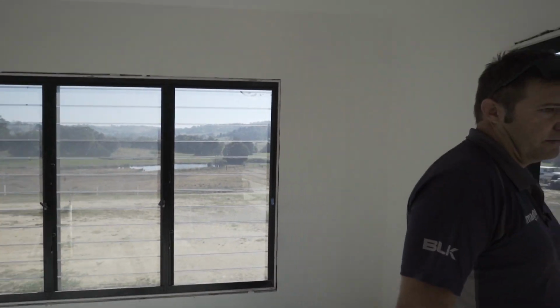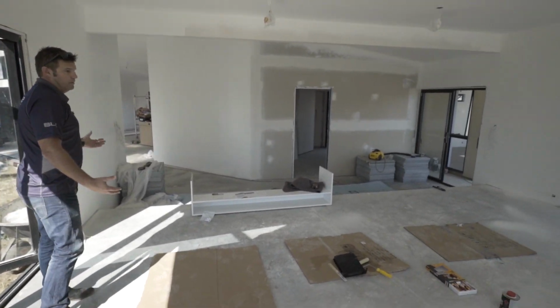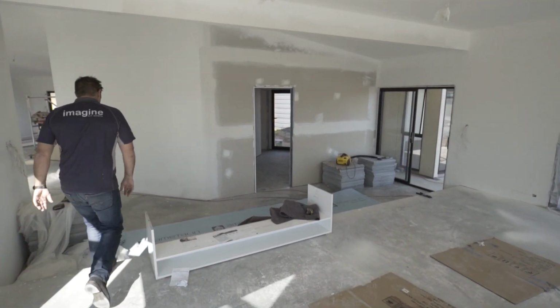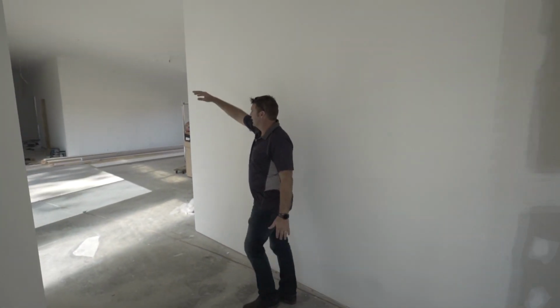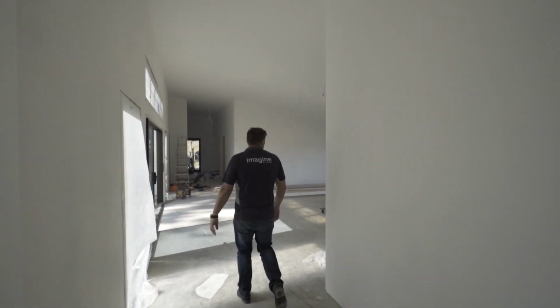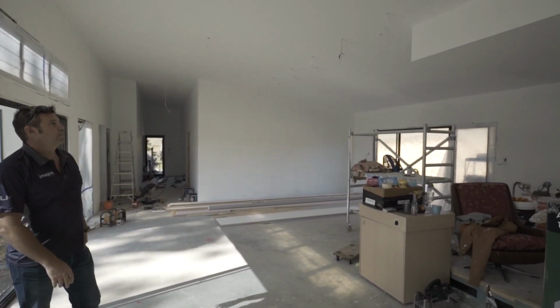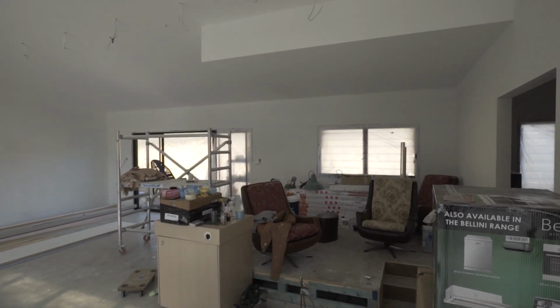This has got a raised lounge, so we've got a step in the slab just to add a bit of dimension to the lounge area. And if you come down here, we've got nice big raked ceilings, highlight windows, and then we've got like a little raised coffee nook area here as well with a bulkhead that comes down just to once again give it a bit of definition.